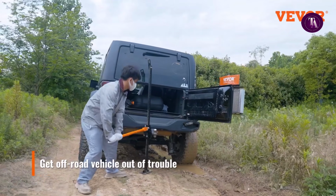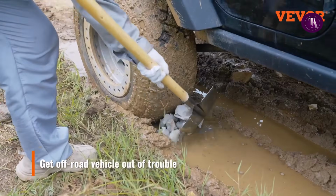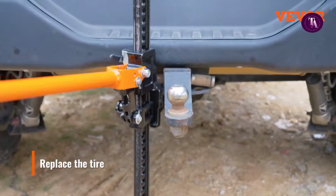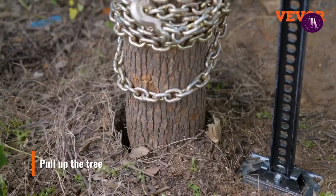machinery, and off-road recovery. Its durable construction withstands over 50,000 cycles, while the long handle with a non-slip grip ensures easy operation. Beyond lifting, it can pull, clamp, and winch, offering versatile, reliable performance in demanding environments.